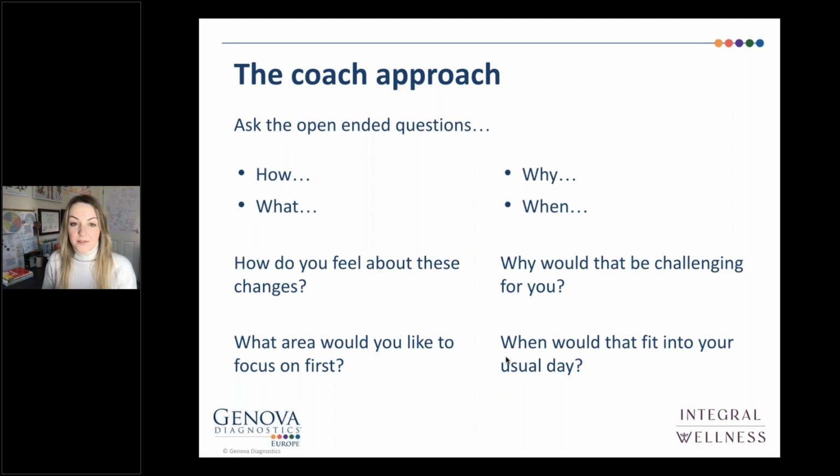Understand why it would be challenging if somebody says, oh, drinking water is just so hard. I mean, it's not something I personally find hard. I've got a water bottle here. It's not something I personally find hard, but understanding why that person finds it challenging helps us to be better at guiding them through how they can overcome challenges. So really dig in, ask them questions, get curious.